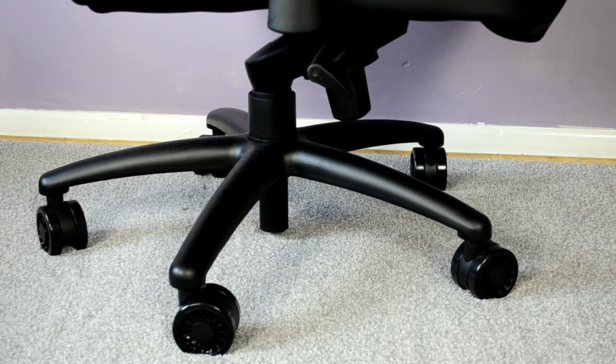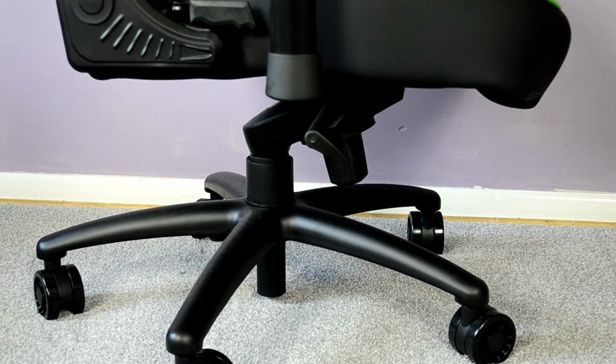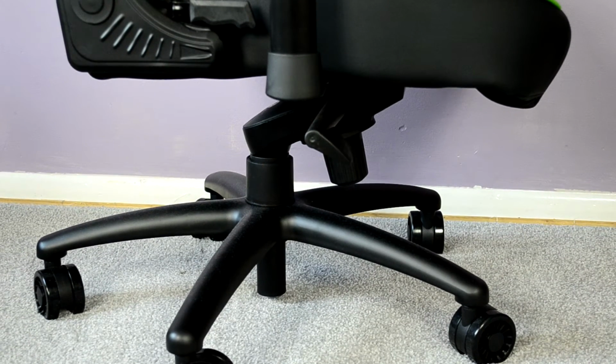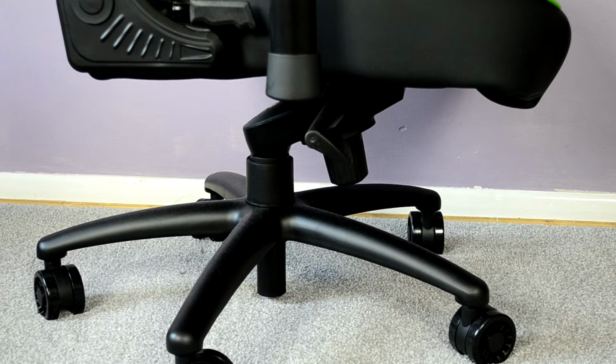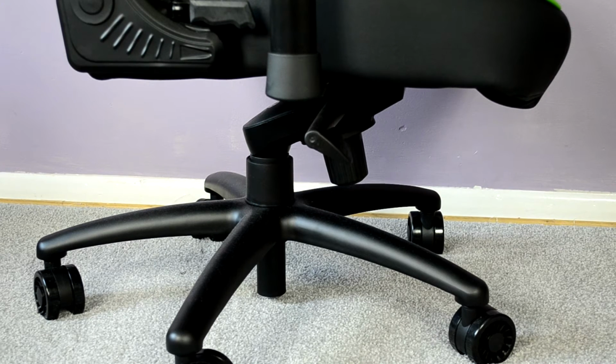We also have the Z Support multi-function tilt mechanism with locking system. Now that sounds like a lot, but it is. With this system, one lever is going to allow you to adjust the height of the chair up and down with the gas piston. The other lever, there's one on each side, will allow you to tilt the chair back and forth, and it will also allow you to lock the chair so that it won't tilt.